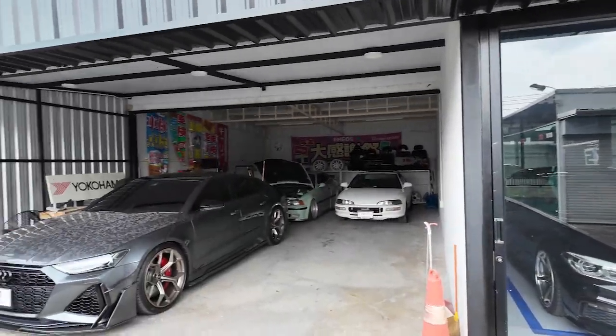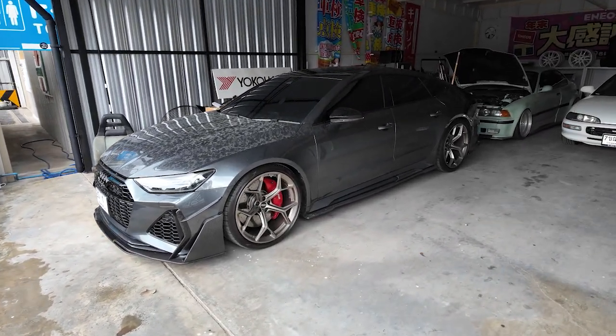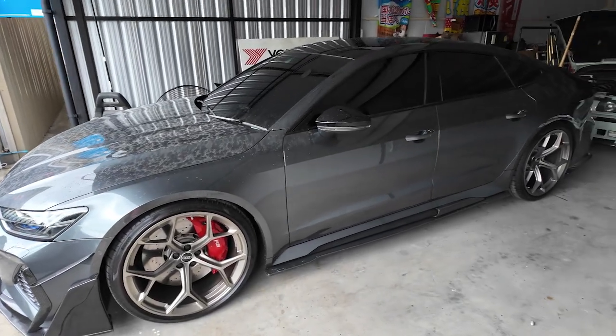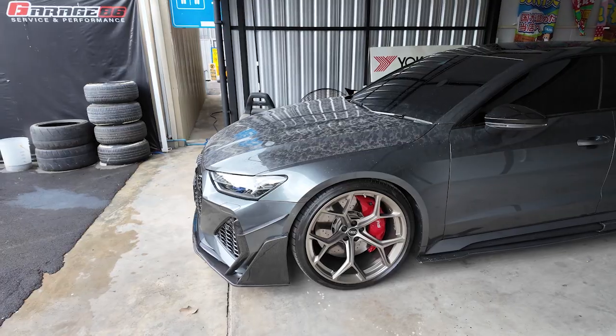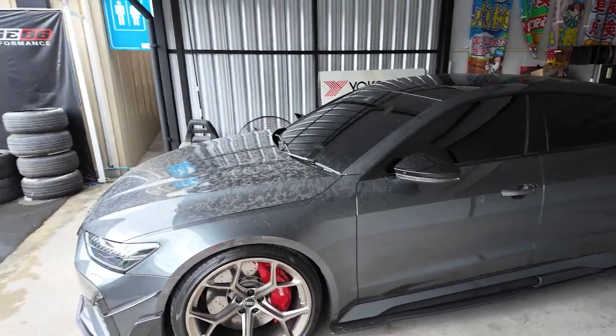Over here, we have one of Pole's customers' cars, the Audi RS7. He didn't build this carbon kit. This is an existing kit from one of the local vendors here in Thailand. But his customer damaged I think the front lip, so they did some repair work and put the car back together. It's a little dirty. It's been raining outside, obviously.